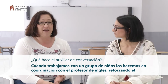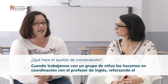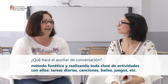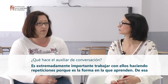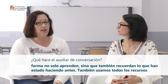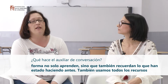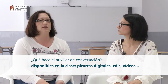When we work with a group of infants, we are always in coordination with the English teacher, reinforcing the phonics method and doing all kinds of activities with them: routines, songs, dancing, games, etc. It is extremely important to work with them through repetition because this is how they learn. In that way, they not only learn, but they also remember what they've been doing before. And we also use all the available resources in the classroom, the digital boards, the CDs, videos, and so on.